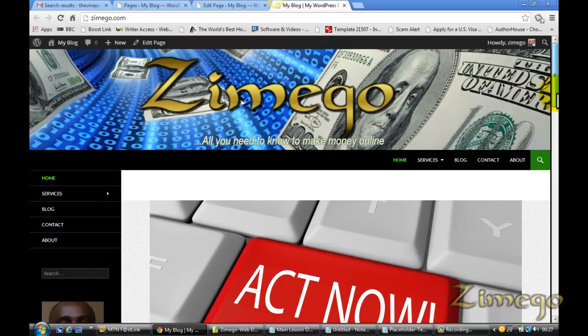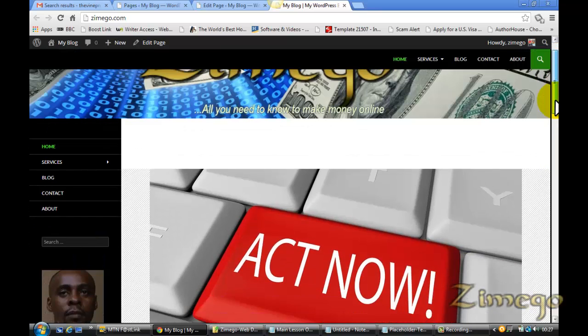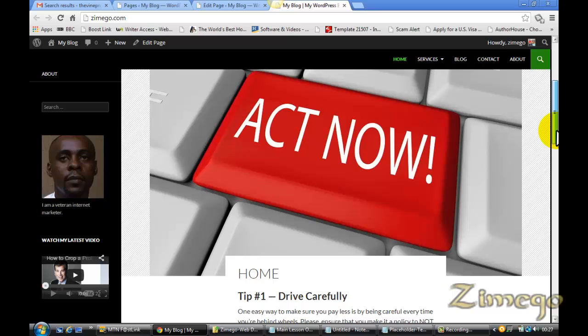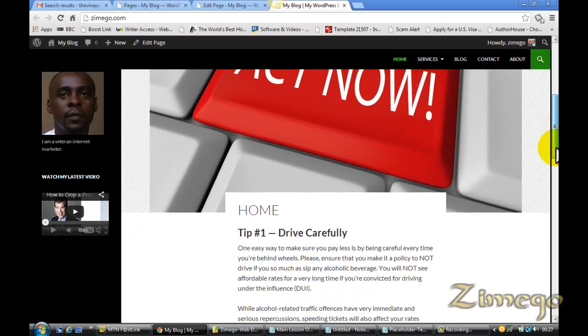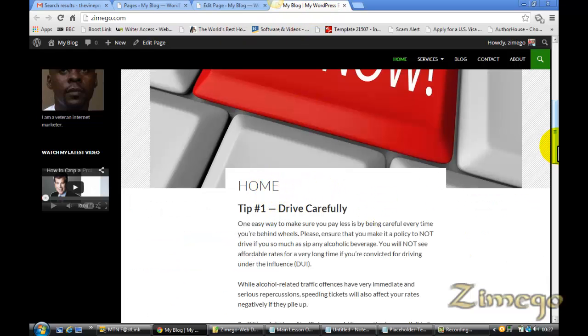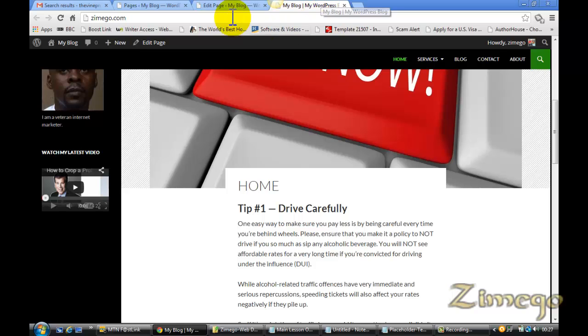It's not compulsory that you must add something, but for the kind of site I'm building, I want people to act now. So I've just put this as an image that draws attention to what I want them to do. You see, act now, drive carefully, and so on. You see, this is the home page. Remember, the title is home, and that's why it's like this. If I want to change it to something else, I can do that, but I don't. Let's just leave it at that. Okay.